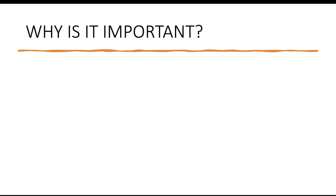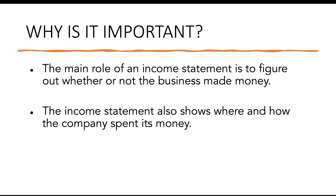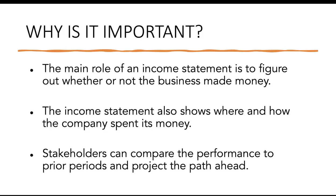Why is this important? The main role of a profit and loss statement is to figure out whether or not the business made money in a given period and how much it earned or lost. Looking at how profitable different parts of the business are can help the company improve its performance. For example, if a retail store is earning a 25% profit on accessories, but only 10% on jeans, and accessories are selling better, it may decide to carry more accessories and fewer jeans.